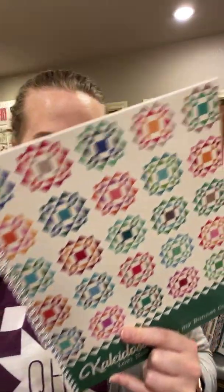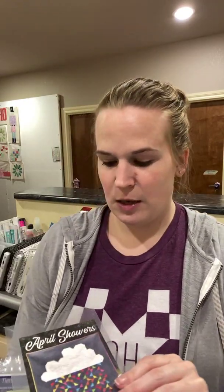Then we have Kaleidoscope. This is just a really fun book. It is by Lori Holt, but it makes this pattern on the front. It's just really nifty. Something totally different, but really cute. There, that's Kaleidoscope. And then we have lots of patterns. Let's see how quickly we can go through them.